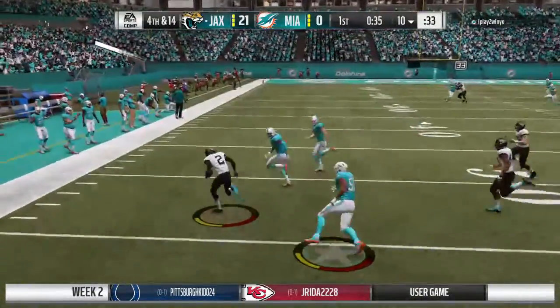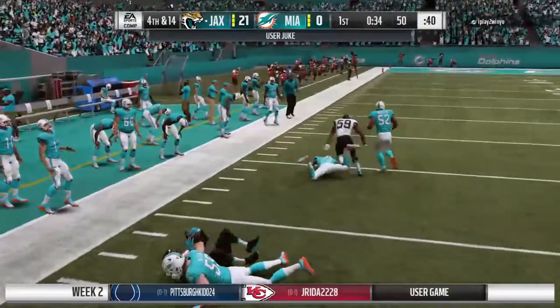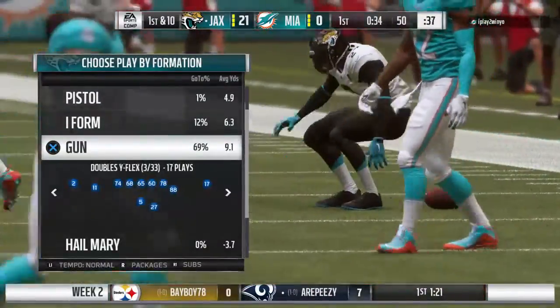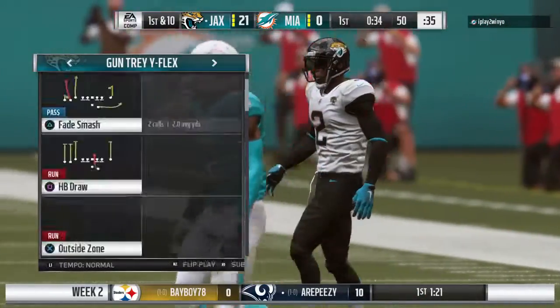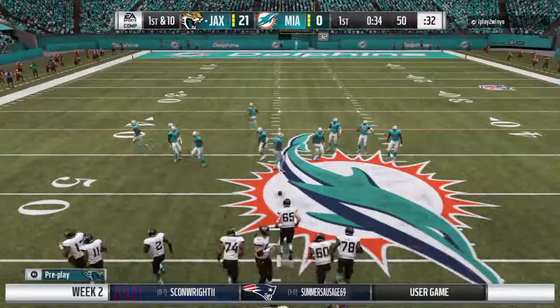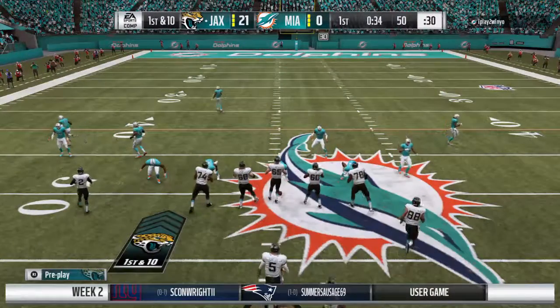And he works free. Great blocking on the return. It springs him for 25. And the offense will take over with a new set of downs. Out comes the Jaguar offense now as they get set to take over.